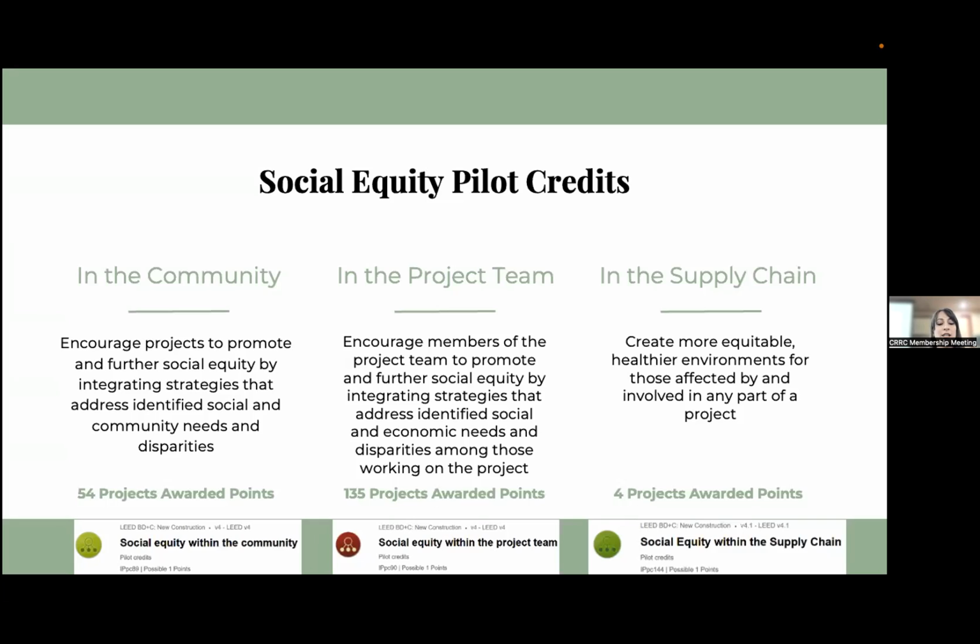So social equity in the community emphasizes community involvement and needs. Social equity in the project team encourages strategies to reduce disparities in the workers on the project. And social equity in the supply chain aims to create an equitable environment for anyone involved in any part of the LEED project by aligning with the 8 ILO conventions for fundamental rights of work, half of which surround child labor and forced labor.